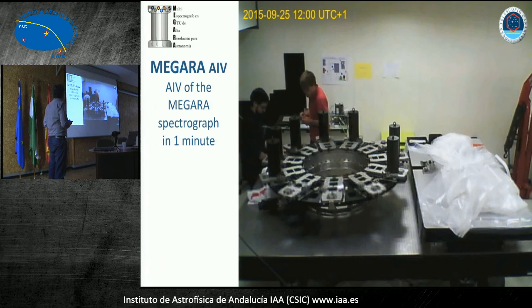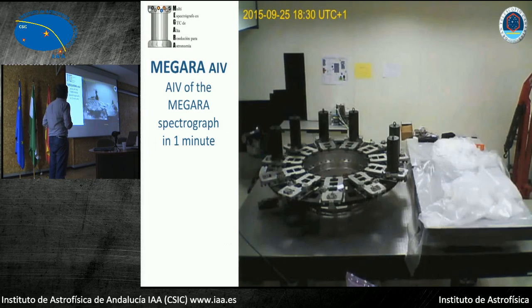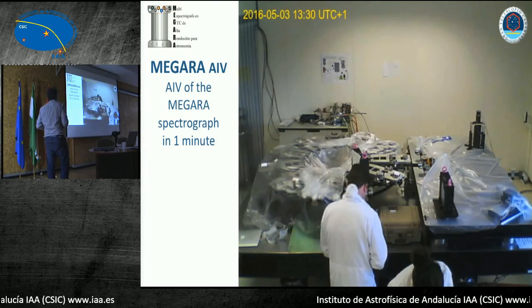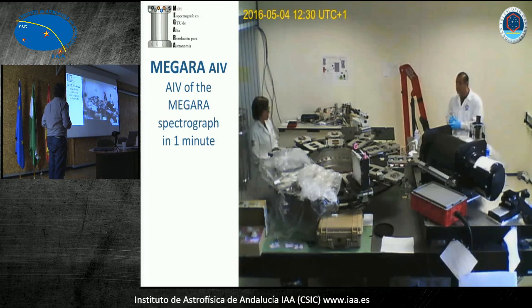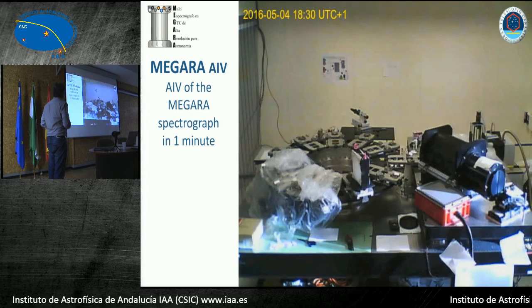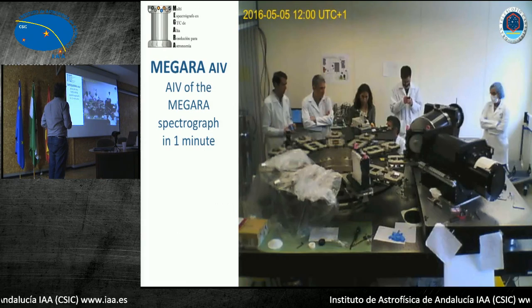Most of us were not wearing lab suits because there were no optics open. At the moment we had to open the optics, everything was clean and protected. As the collimator arrived, it had already arrived a few months ago, and now we'll see the camera appearing with the cryostat attached, that's it.